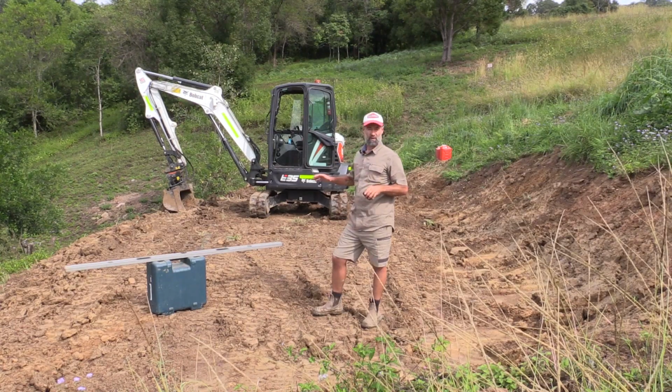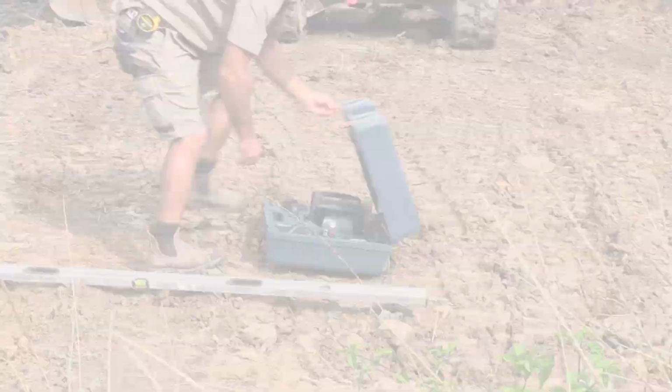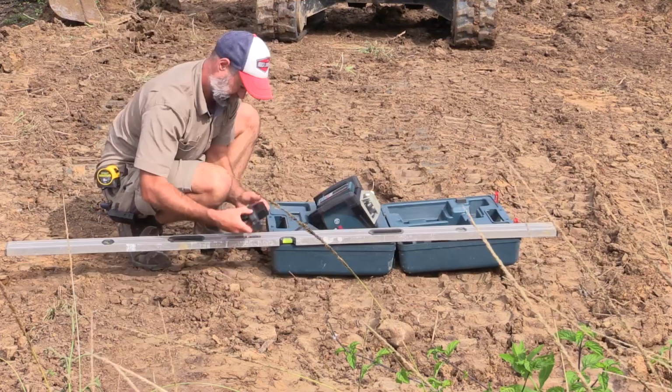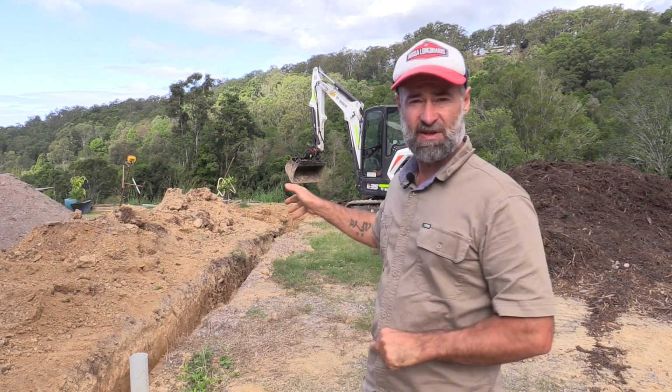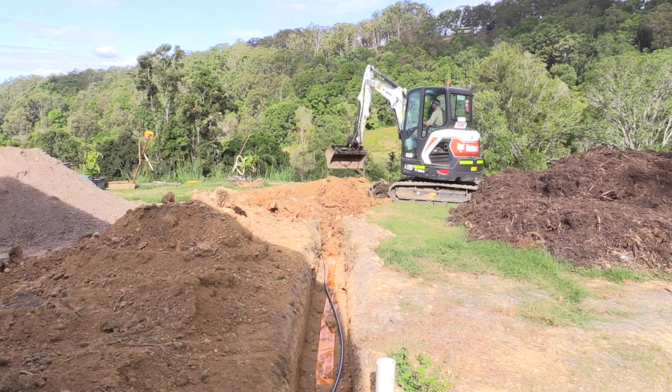So, time to level and then I'll keep cutting out. All right, so watch this space. I'll finish filling this in and then tanks come next.